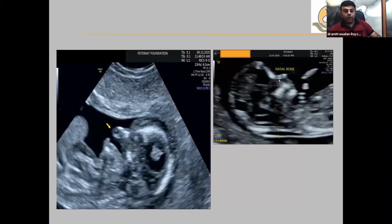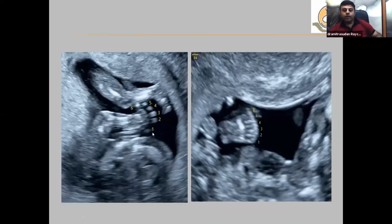The profile view shows a globular structure, a globular defect in the premaxillary area. For comparison, here is the normal fetus. And upper and lower limb post-axial polydactyly.